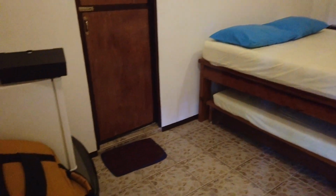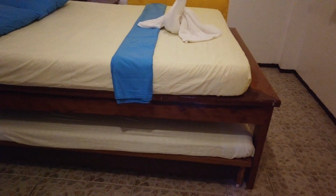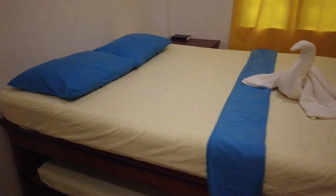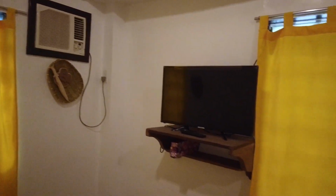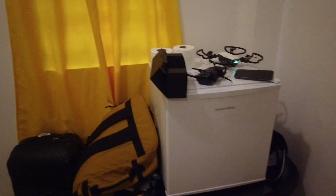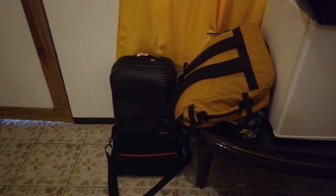Okay, so here's our cottage here in Patrick's on the Beach, Siargao. So surprisingly, there are two beds here. There's an extra mattress and there's the bed. So the room is air conditioned and it has an LCD TV. Okay, so there's a mirror and a cabinet. Then there's also a personal refrigerator. Okay, I'm sorry, we have our stuff here.